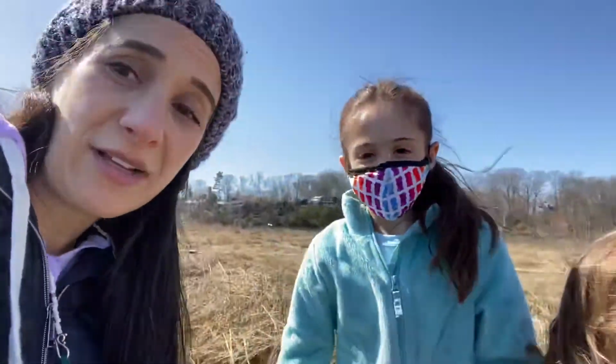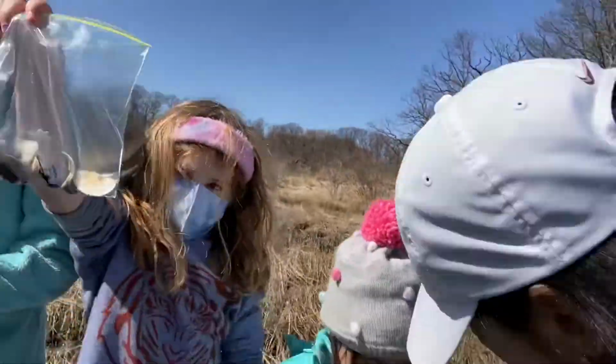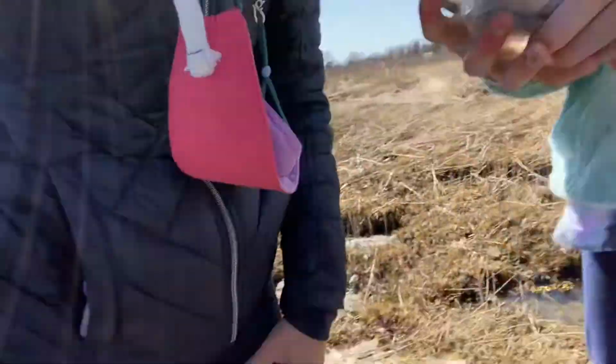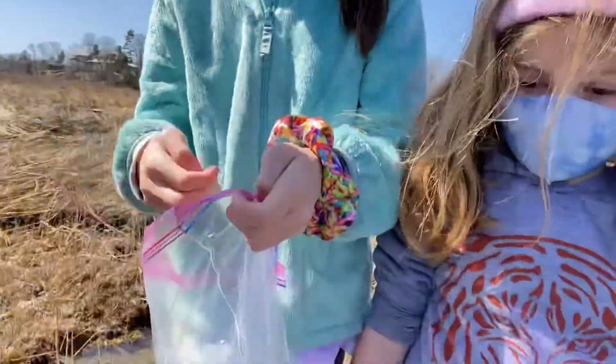Moles. We're also doing a lot of collecting, which is something I love to do. Under rocks. Can I show them my collection? Yep. Let's see what you all have found.